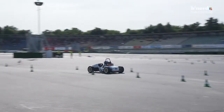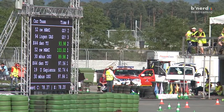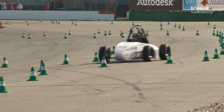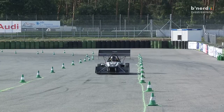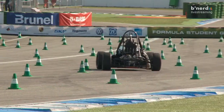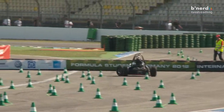So we just had E44 cross the line. Did they improve their time? They got a 93.98, so it doesn't look like they did, unfortunately. Okay, so car number 94 just about to cross the line. What time was that? Are they up there? 81.56, not bad. See if they can go get a faster time without any mistakes next time round.